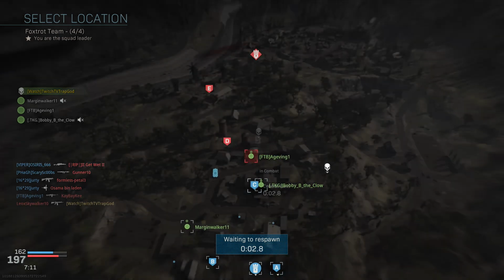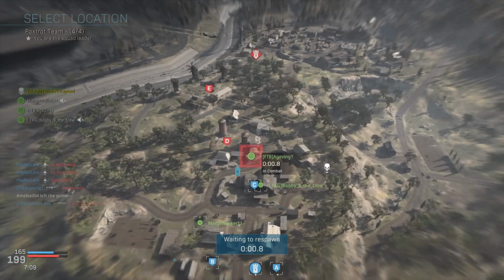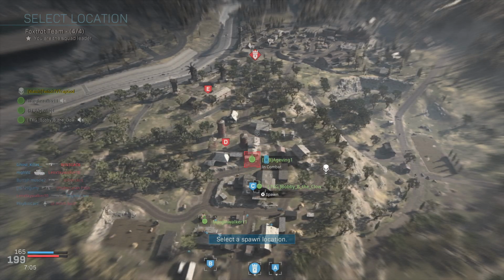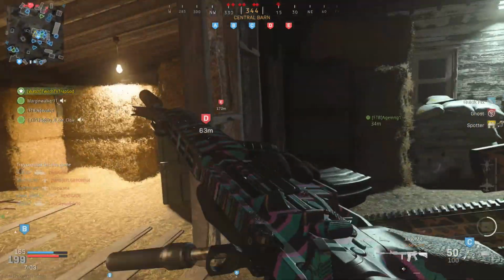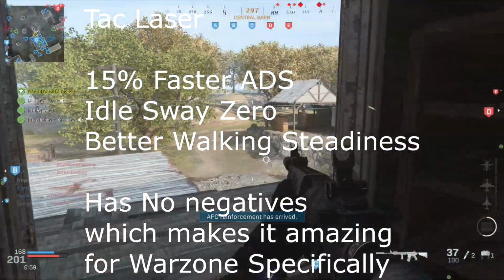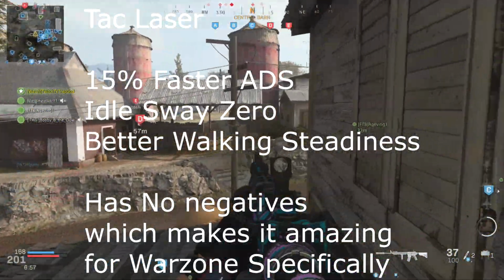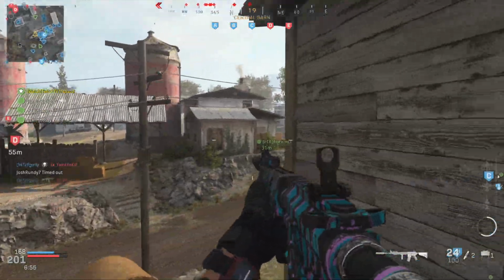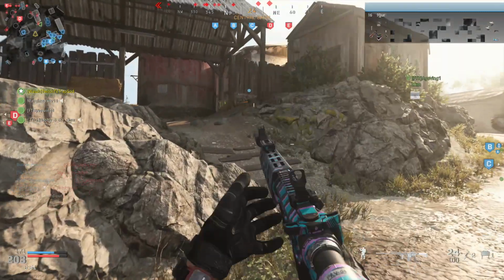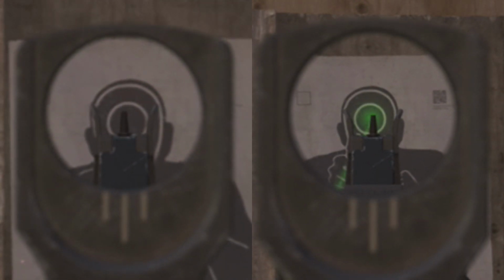So talking about, obviously, the attachments, there's one other attachment I recommend, which is obviously the tack laser. You could stack that with a different attachment. Like, let's say if you take off the monolith suppressor, put the tack laser on there, you're going to get a 50% faster ADS, better walking steadiness. With the better walking steadiness, obviously what that helps with is if you're using the default reticle, and obviously your idle sway is going to get chunked down basically to 0. So it's an excellent attachment.